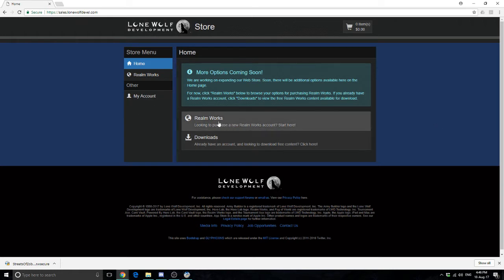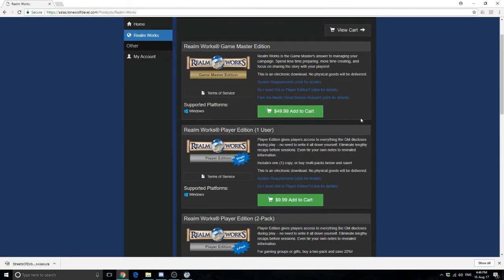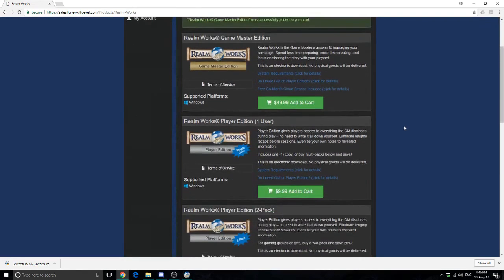At this stage, we can see obviously Realmworks. We can click on that, keeping in mind that I'm not logged in at this stage. And you can see here, if you hadn't bought Realmworks, you could come here and you could actually buy a copy of Realmworks. You could add it to your cart. Alright, works just like you would expect a web store to do.